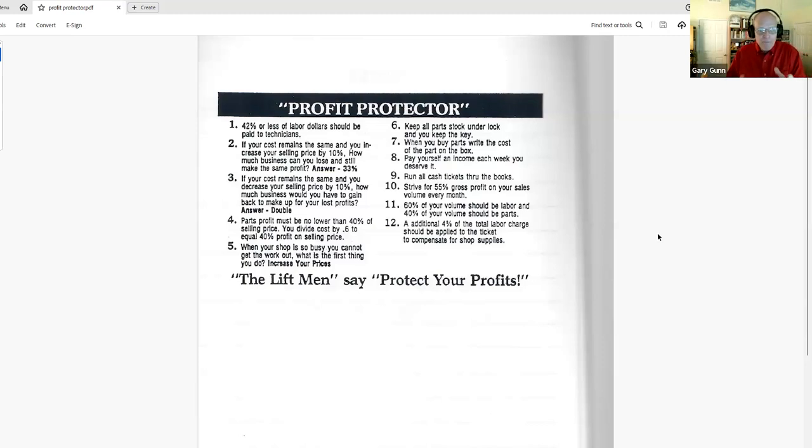10, strive for 55% gross profit on your sales volume every month. Hey, folks, that won't get it anymore. This was probably 20 years ago, maybe 25. Hey, we need 65%. 11, 50% of your volume should be labor. 40% of your volume should be parts. Whoa. What happened to the other 10%?